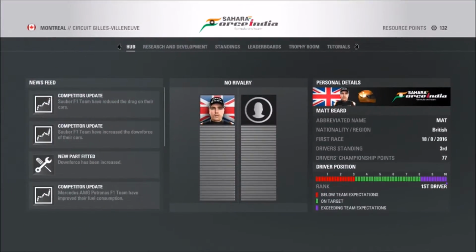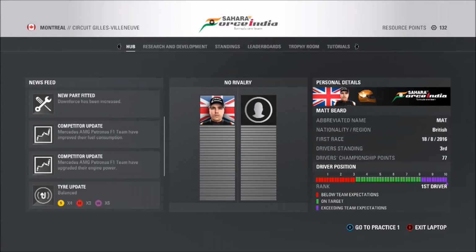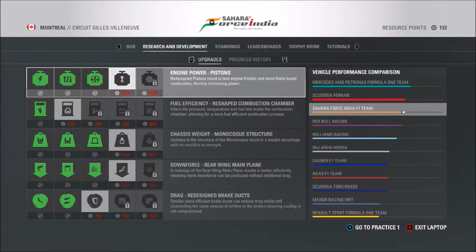Obviously Canada is not really the best track for downforce, but we don't need too much downforce. But with Baku next race out, most of that track is very downforce oriented. And obviously we've got Britain coming up soon as well, and a few more tracks. Downforce is just important in Formula 1. But here we are then, guys, at the Canadian Grand Prix.